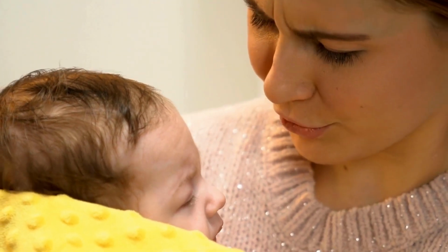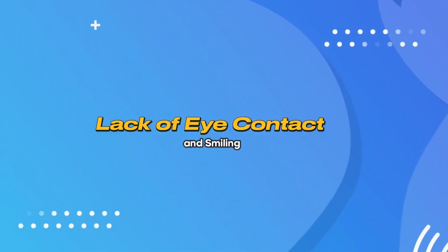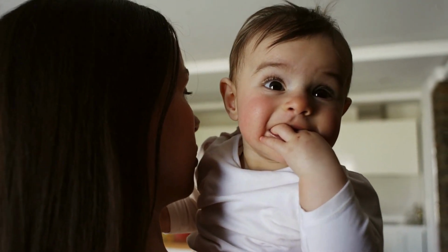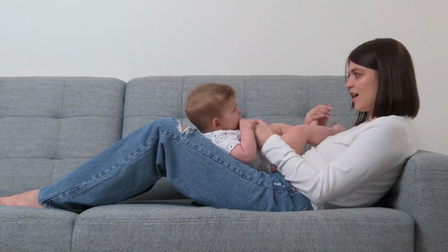A lack of response to loud noises may indicate hearing difficulties. Lack of eye contact and smiling. By 3 months of age, babies should start making eye contact and responding to interactions with caregivers by smiling or cooing. The absence of these social cues could signal developmental concerns.